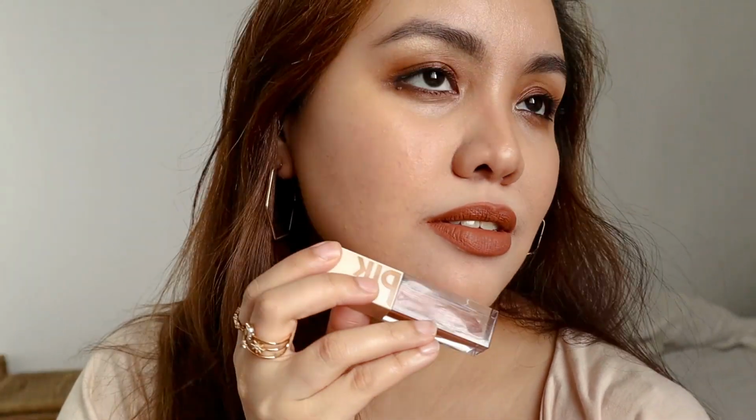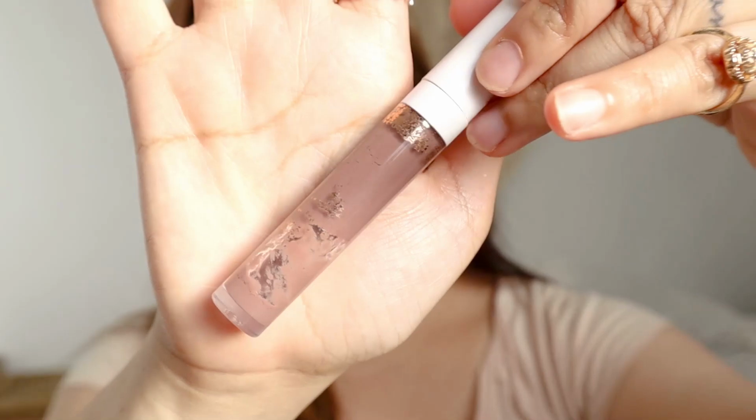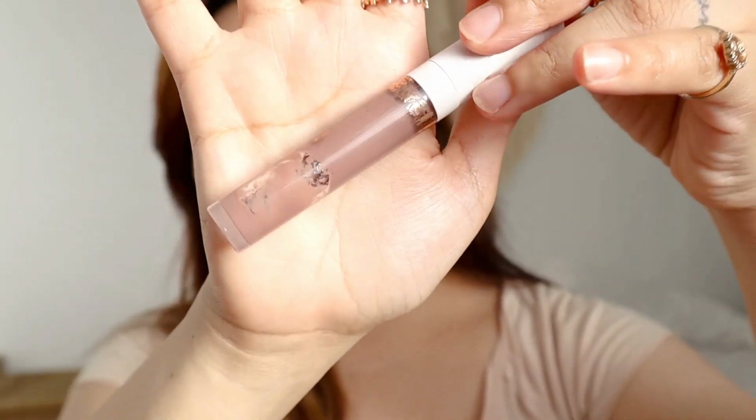So yeah, this is the shade Clay. Right, so last 3 products, you guys. Last 3. And yung lip glosses na. So unahin natin this one right here. It looks kind of old, but it's not. This is from Essence Cosmetics. Natapyas lang yung parang label niya because nilagay ko to sa bag ko.